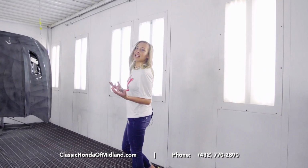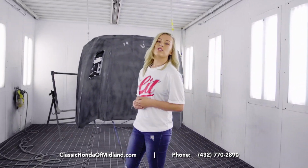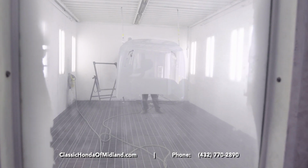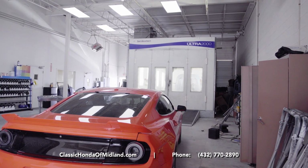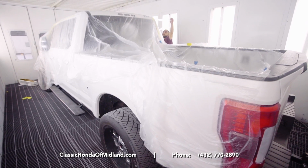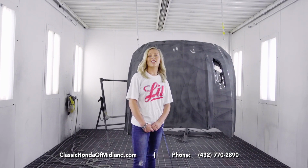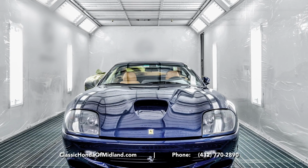So right now we are standing in the middle of our state-of-the-art downdraft paint booth. This is an Ultra 2000 blow-therm paint booth. This paint booth can accommodate anything from a compact car to a dually truck. This paint booth was imported from Italy. It is the only paint booth certified to work on Ferraris.